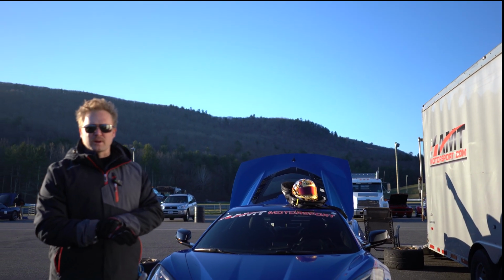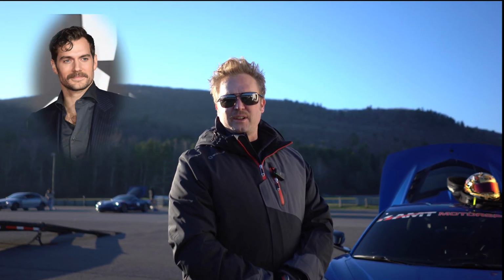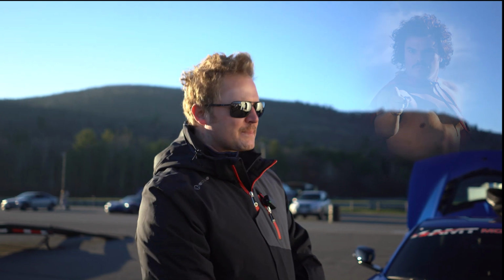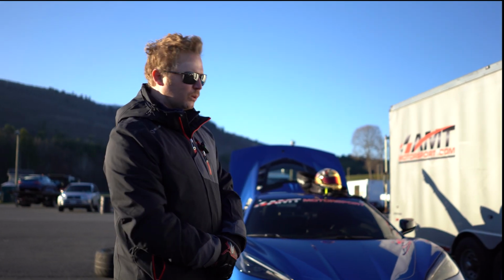It is Movember. As you can tell by my terrible mustache, I think I look like Henry Cavill from Mission Impossible. What I really look like is Jack Black from Nacho Libre. Anyway, it's very cold here today. Probably the second coldest track day I've ever experienced. First time at Limerock when it's this cold.